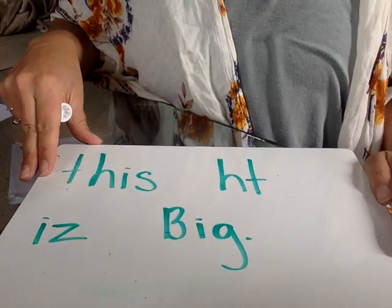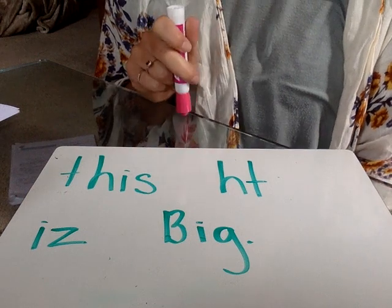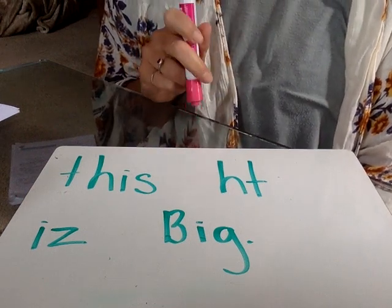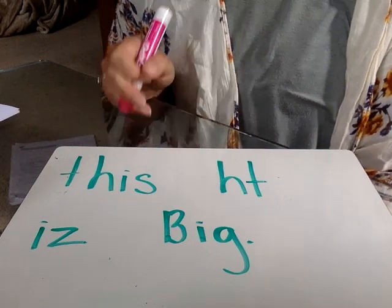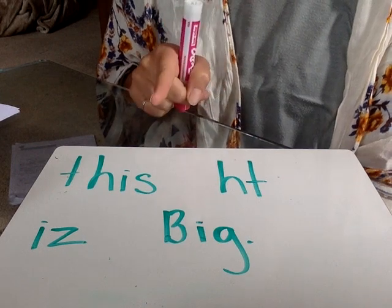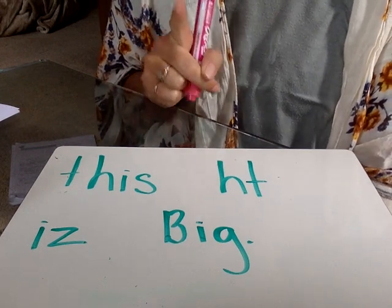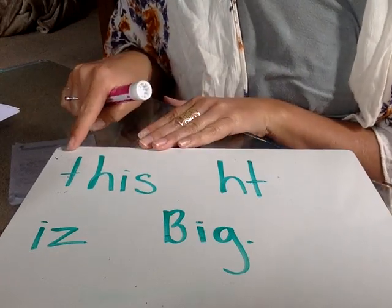So keep your sentence with you. I'm going to go ahead and show you my sentence. Here we go. Now this is my sentence. The sentence was supposed to be, this hat is big. So first, let's make sure that we have the correct uppercase and lowercase letter in the correct places.